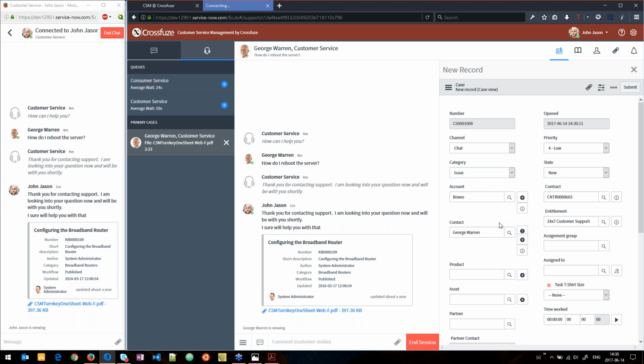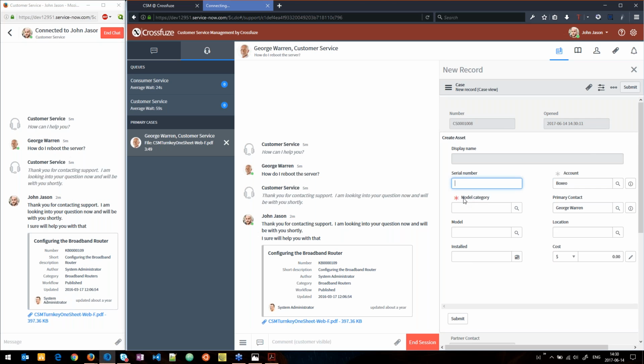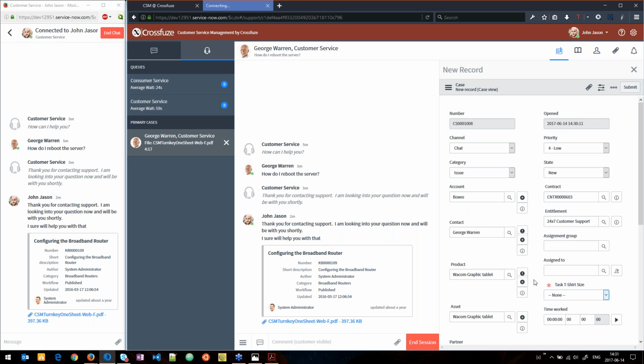From the turnkey, what we added is creating a record on the fly. These are the little plus icons. For example, if a client purchased a product, but it's not yet registered in the system, they could click the plus icon for an asset in this case. We enter a serial number, we select a product category, let's say computer peripheral. We have a Wacom graphic tablet in this case. Again, here we can modify the form to add any fields you might need. In this case, we're focusing on hardware asset. This also could potentially be software assets or any other class of asset you might have. Clicking submit will now save this new asset in the system, making it instantly available to other agents.